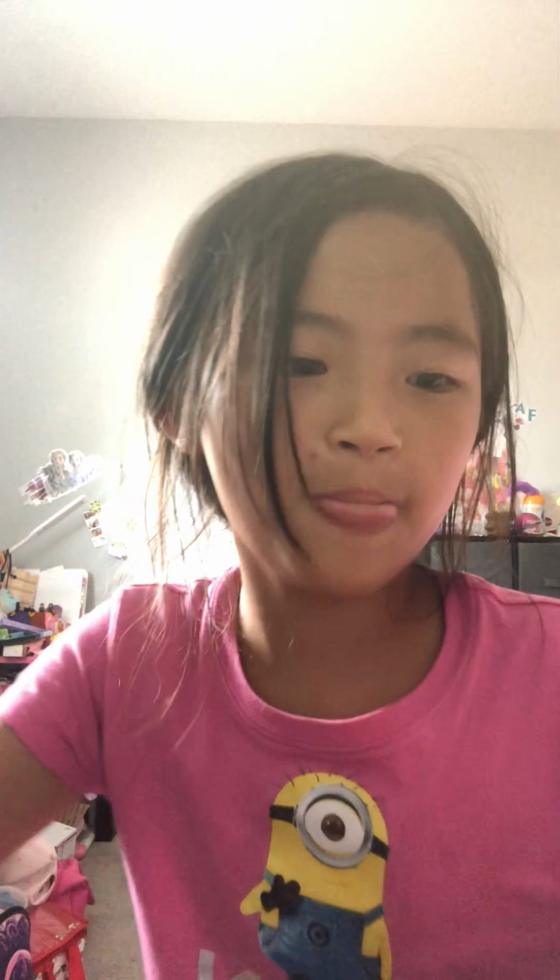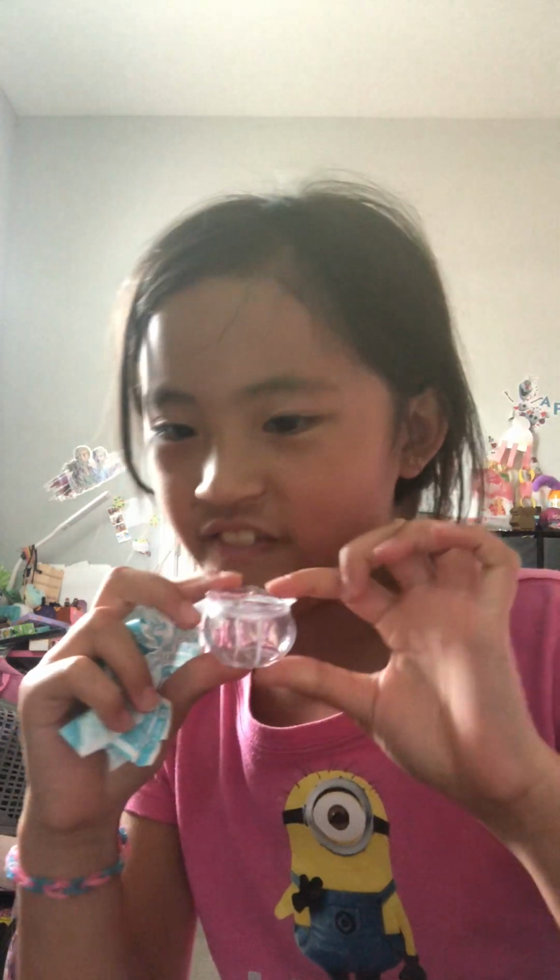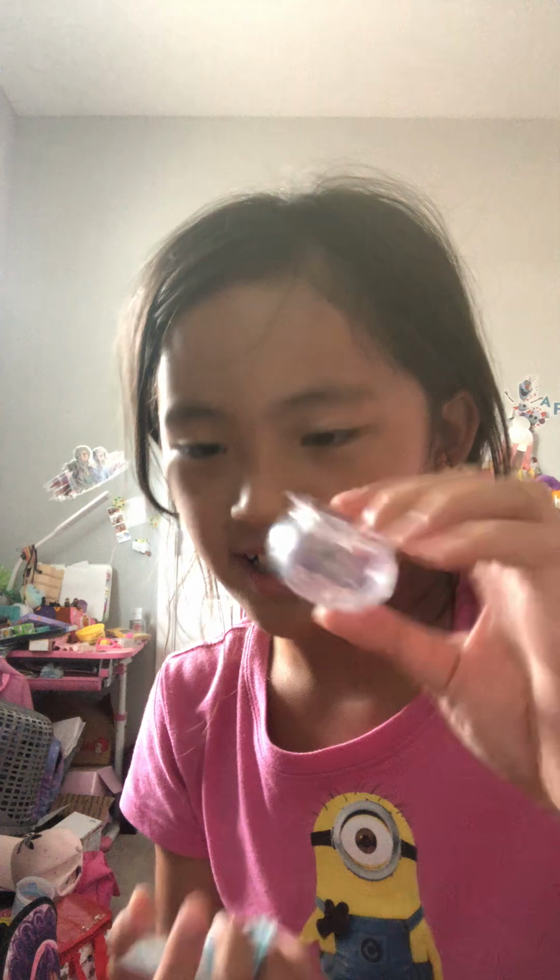Look at these pebbles. Oh, cute. Okay, tweezers. Not that bad. Okay, let's look at the pink. I think this is a pink. Let's see. I think I'm having a fish. Look at that cute little thing.